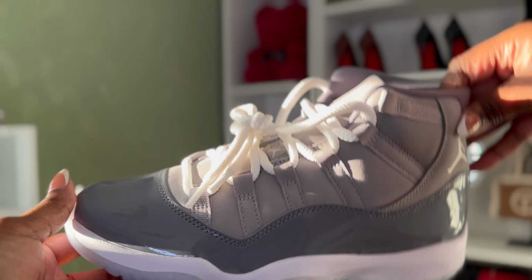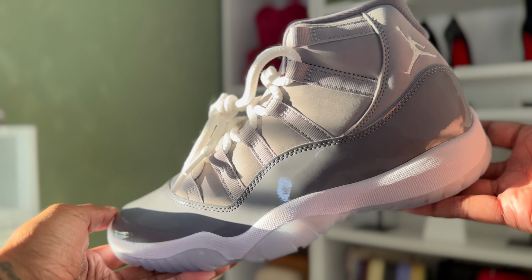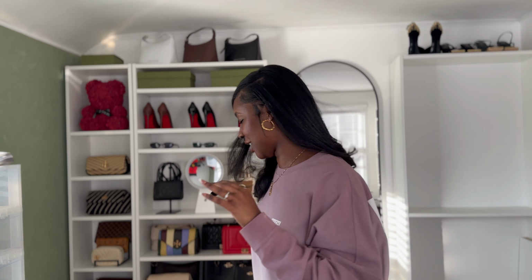When I get these? Dude, I don't need to say much. This is 10 out of 10. Come on. Everybody and their grandmama, their granddaddy, their great-grandparents wish they had these. If you got them, you fly. If you don't got them, that's okay too. You can be fly, just grab them.